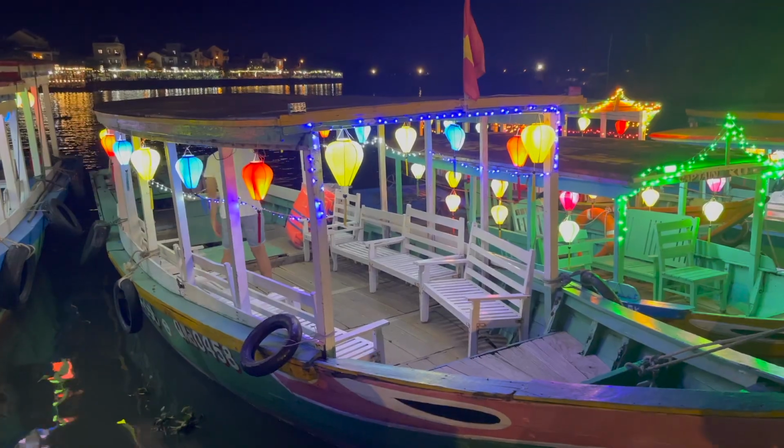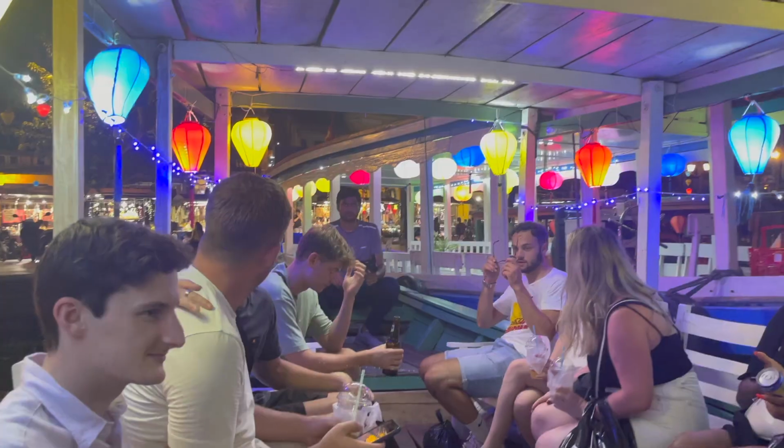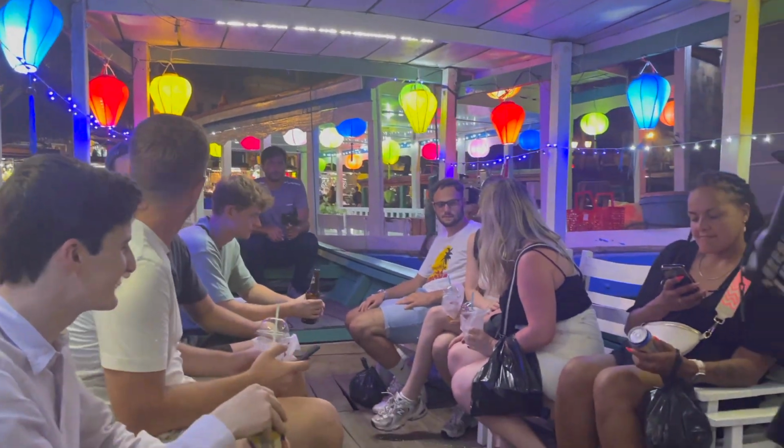Our final activity of the night before our party was to go on a boat ride on the river in Hoi An, where we had the chance to see Hoi An at night from a different perspective.